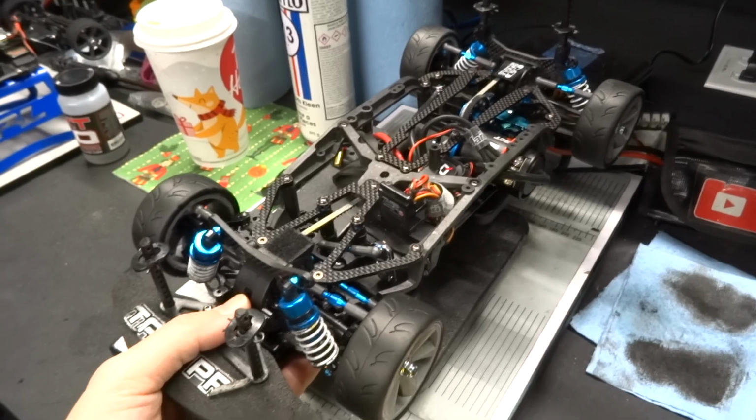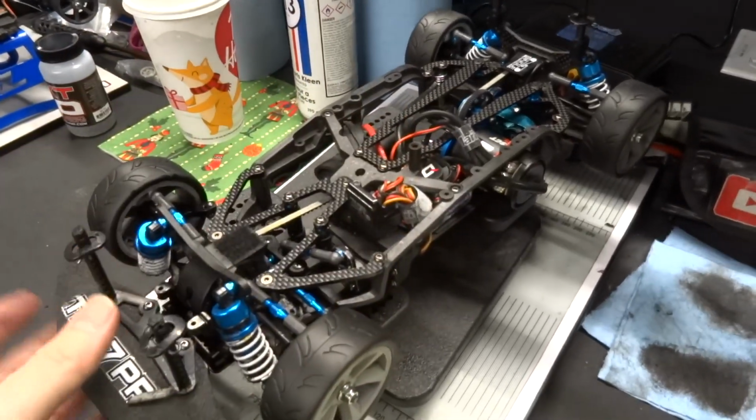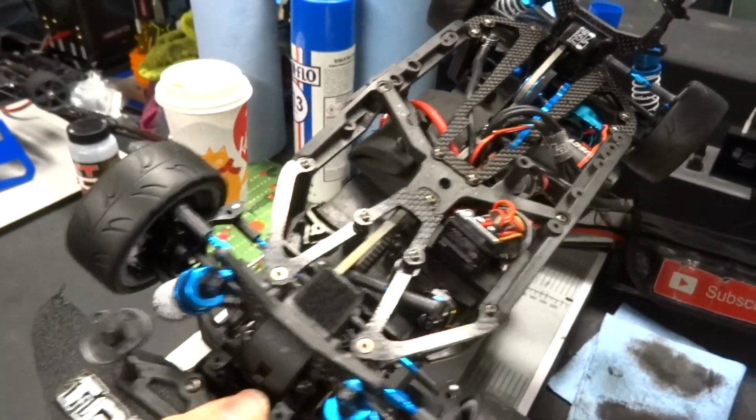Minimum weight is supposed to be 1350 grams in the USGT. This with its body is 1420, and that's as light as I can get it. I really just need to switch chassis, I think. I believe I'm just pushing this platform as far as it can go.